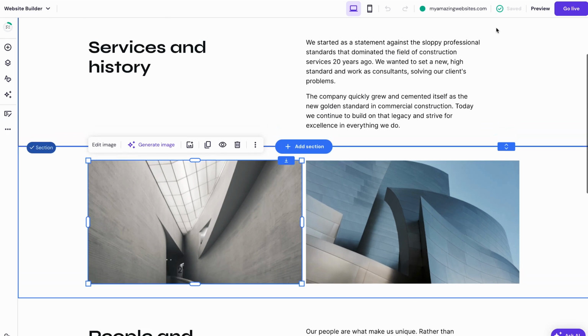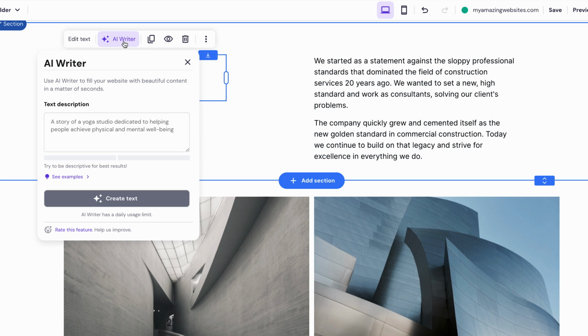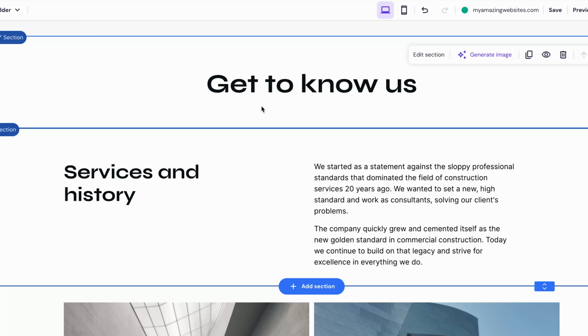If you want to edit the text, select the text box and then click Edit Text to pop open the advanced menu for editing tools. There is an AI text generator too if you need help coming up with some ideas, so remember to use it to your advantage as well.